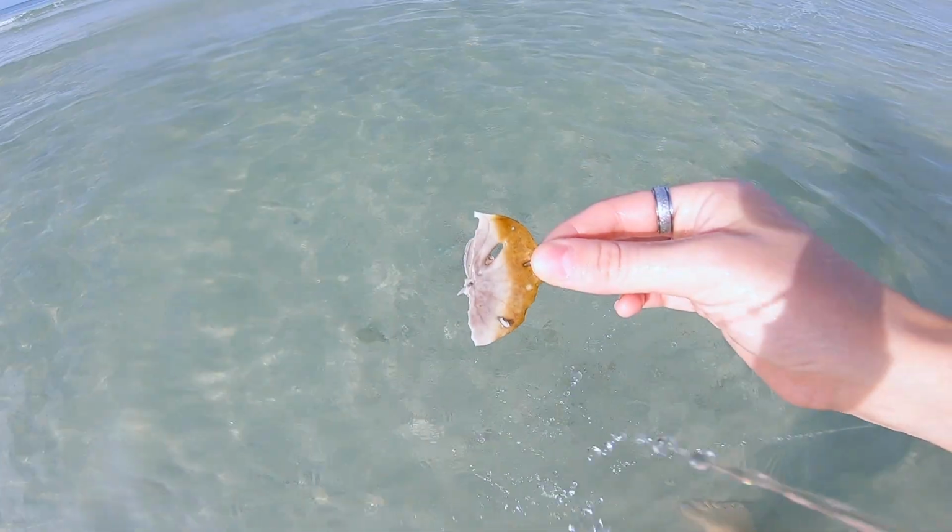But I think I found a sand dollar. Oh darn, it's broken. Okay, here we go. Here we go.